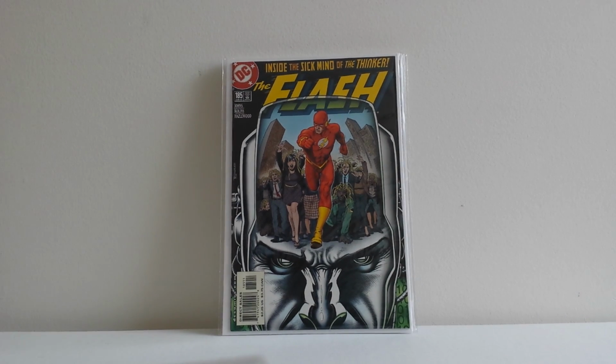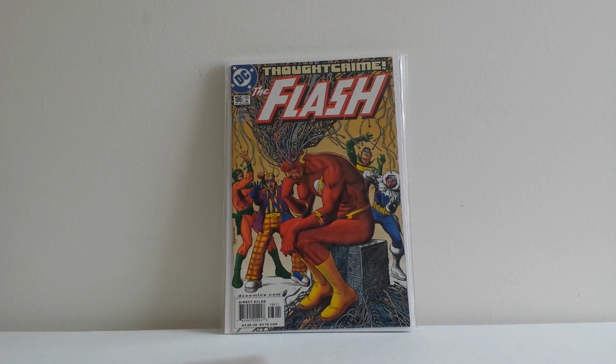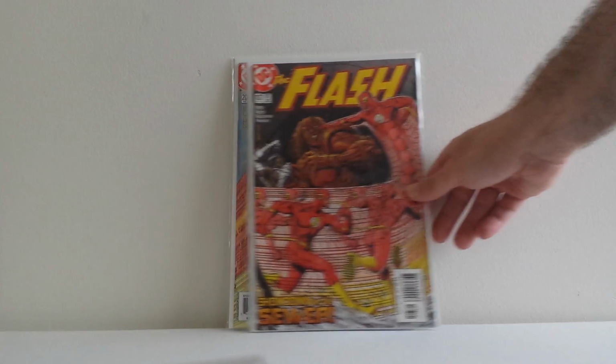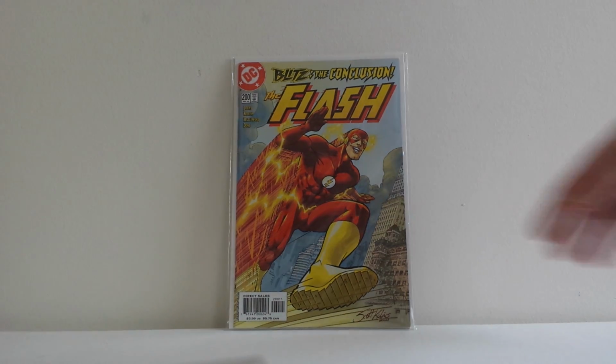Flash 185. It's another well-known Bolland classic to Flash 186. Love that cover. Flash 187, guest starring Cyborg. And Flash 200. All those were in the $1 bin, so snatch those up.